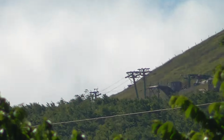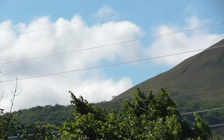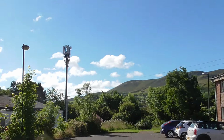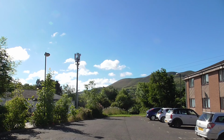Not running quite yet, it opens in about 15 minutes. I'm going to head up there and check it out, see how much has changed since I was last there, which is quite a while back. And that opened in 1969 and I was one of the first people on it. So, going to jump in a taxi and get a lift up there, and I'll probably walk back.